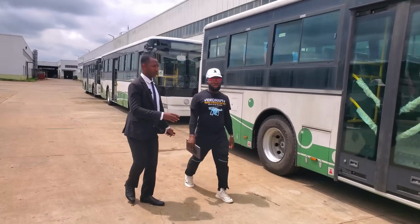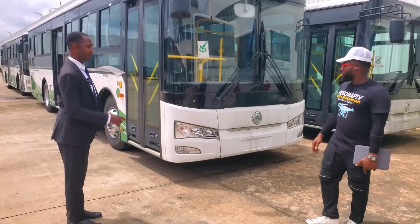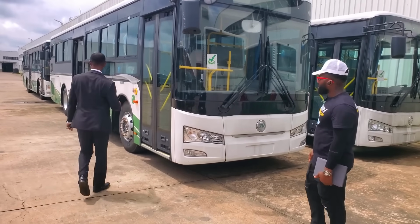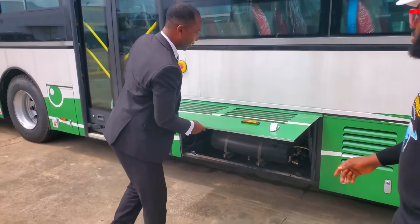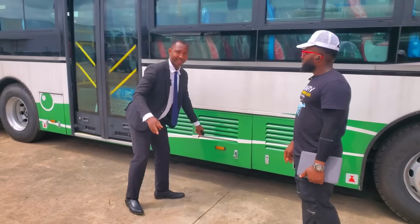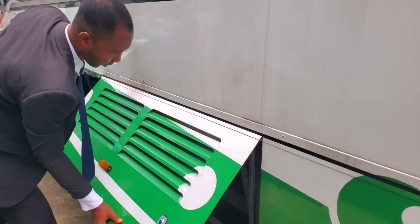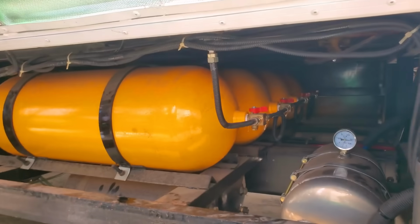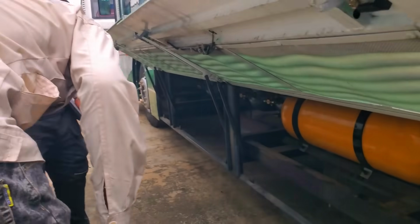Are you not aware? Innoson produces city buses. This is the Innoson City Bus. And this city bus is CNG, it uses gas. It's the same gas they use for cooking. This is compressed natural gas. They fill it up.